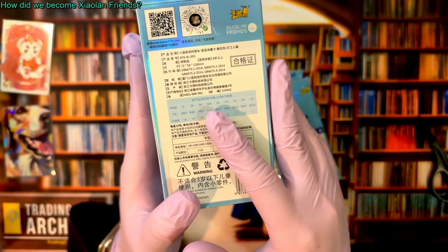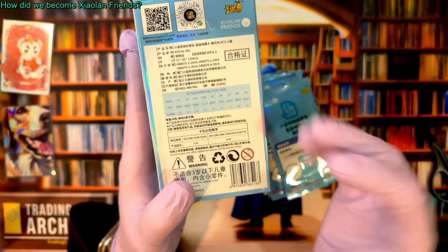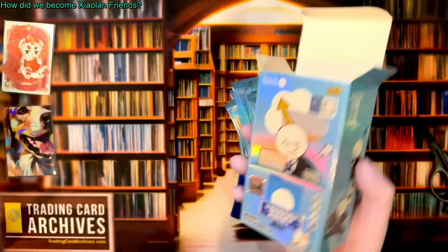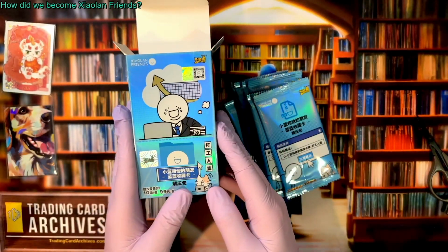And there's, what are they? There's 9, 8, 7, 10. There's at least 30. So you would need at least 10 boxes of this to even get close to completing those levels. But I don't know anyone who would buy that.